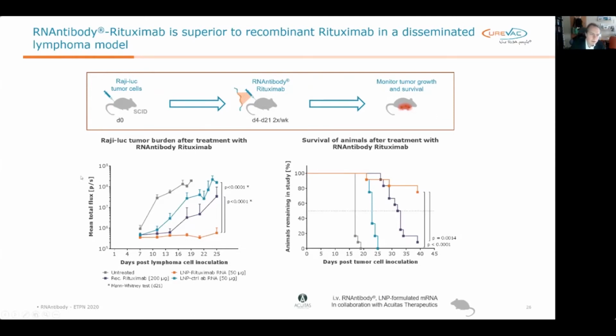On the left-hand panel, you can see the luciferase signals evolving over time. In the untreated control group, there is a rapid growth of the tumor cells, which you can follow by the steep rise in luciferase signal. You get a similarly fast-growing luciferase signal when you use a lipid nanoparticle expressing a control antibody RNA.